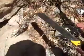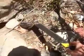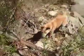There's some chanting going on up in the hills. And I found a dead bird here. Not sure if that's a hawk or what. It looks like a hawk, alright. Wow. You didn't even see it, pup.